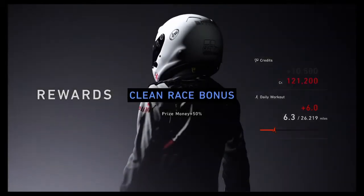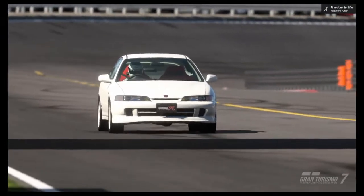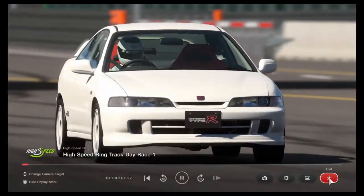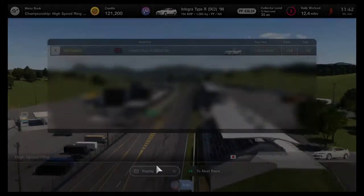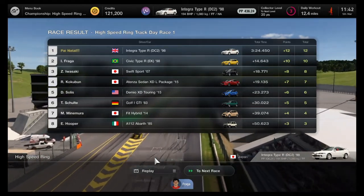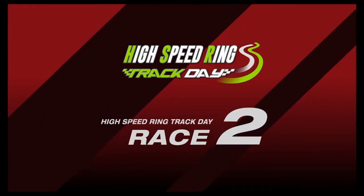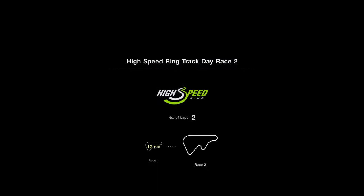Got 12. Was that 12 points? No. Next race, baby. Yeah, total of 12 points. Okay, I didn't even pay that much attention to the board, but next... So yeah, there you go. 12 points on the bottom, race one. We will see how many points we can get on race two.